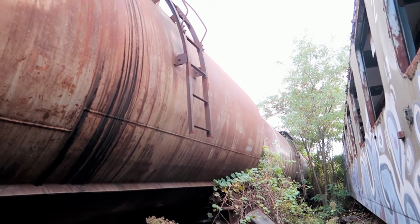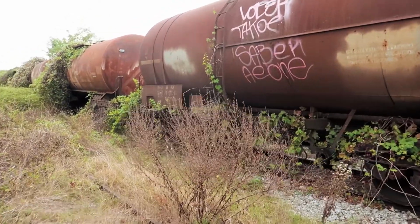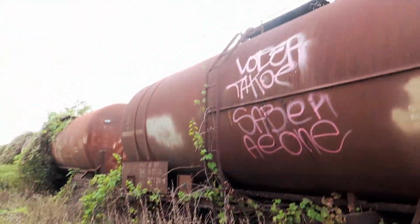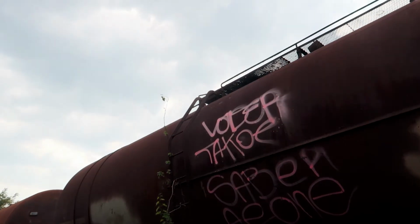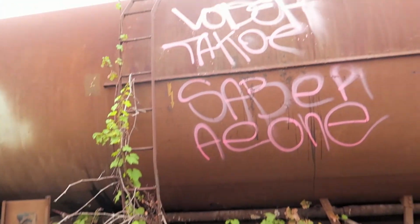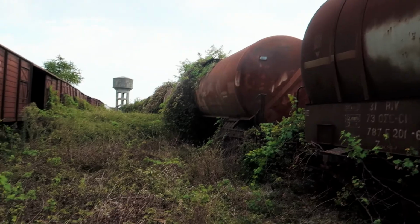Tank is here. So I can't find where to go now. It's not like there was a path at the start anyway. This oil tanker's got a ladder to the top, so I might climb up there and then try and get a higher view of where I am. I'm also looking through Google Maps at the satellite view to see how far down tracks I am. It'd be very easy to get lost here.